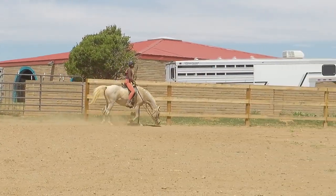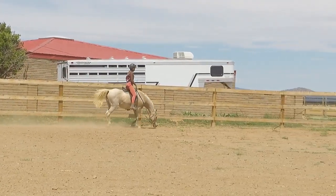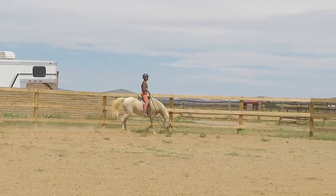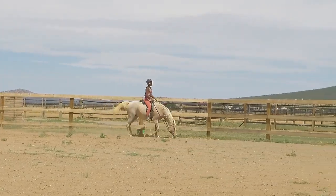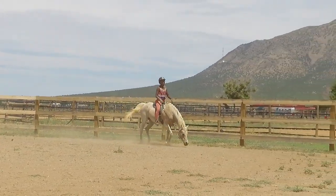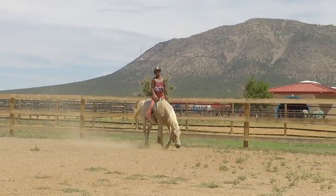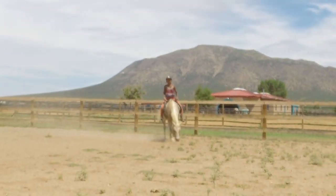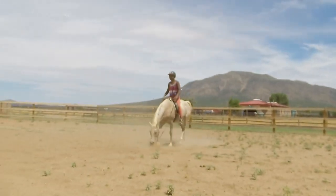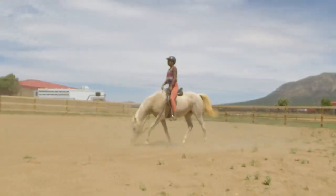So anyhow, again, we are just taking it nice and simple here today. Nothing impressive to show. I don't even think I sit the trot today. We're just sticking to the extreme basics, just walking and trotting in the stretch and going in nice big circles, and that's it. A few yields here and there, whatever she can do easily.